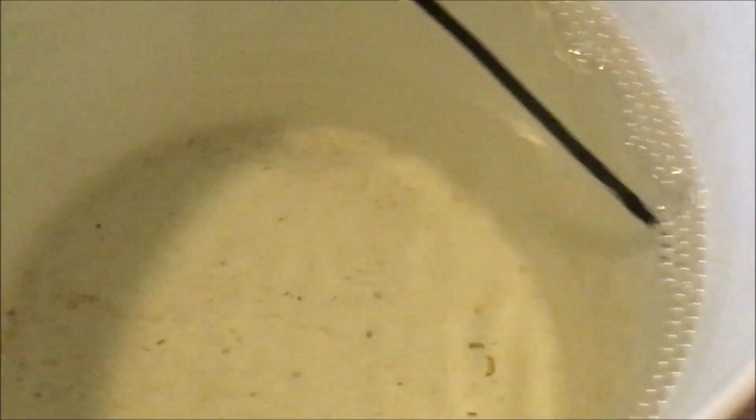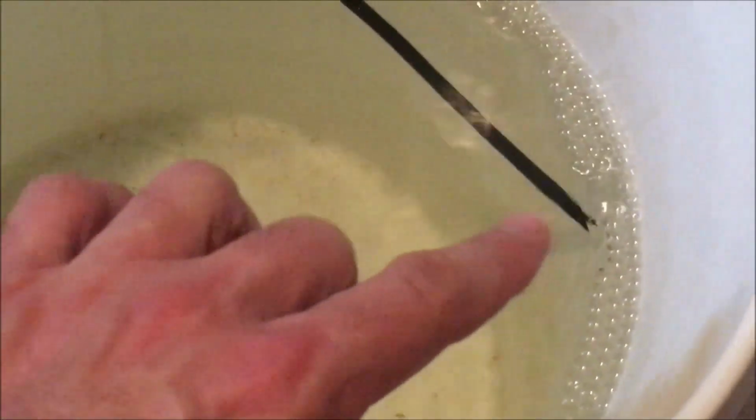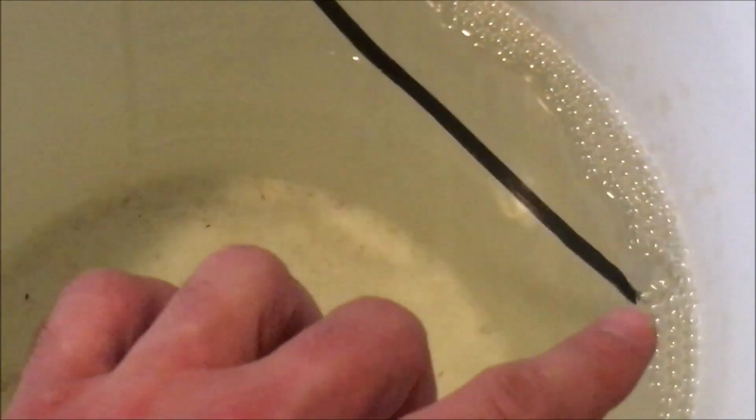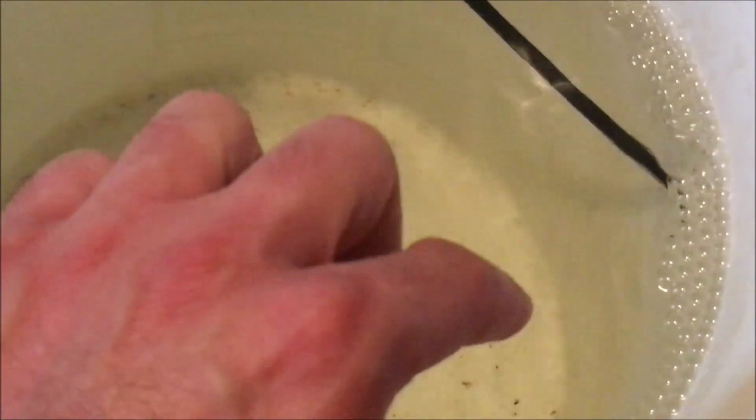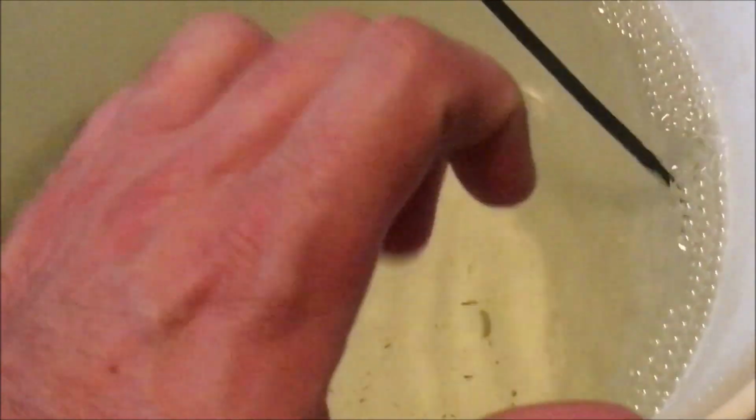Now, in the previous videos, I've always talked about that I never did the air stone. And what I've learned is you don't want the air stone at the bottom of the bucket. It just makes too much turbulence on the new fry. So right at the surface, so the mom has oxygen and fry can stay away from it, I went that way. I like it.